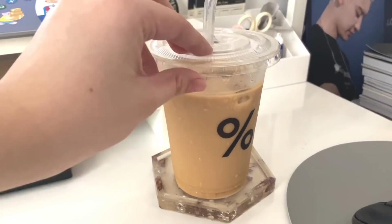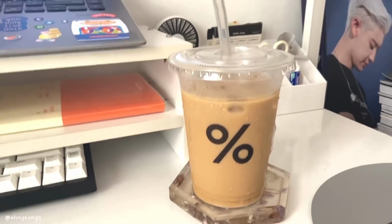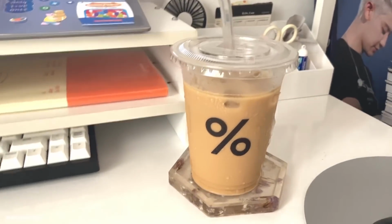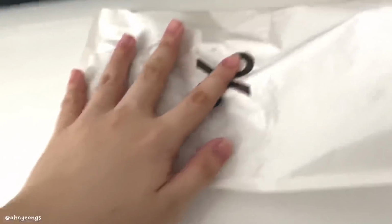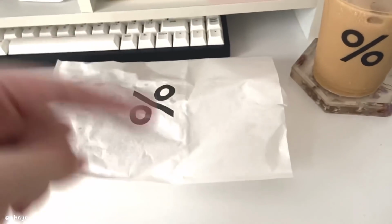I got the iced Spanish latte in oat milk, and I got the, you can see it, the milk chocolate cookie, and I got some nuggets cooking downstairs, which I'm gonna get.